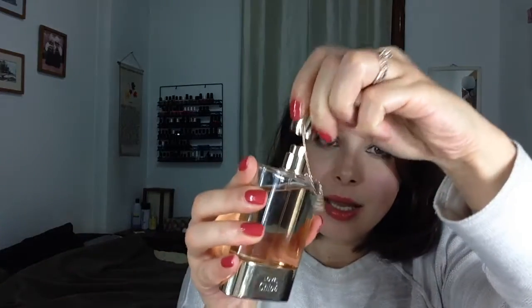This 50 milliliter bottle comes with a gold edging around the bottom. It comes with a gold cap and a very delicate chain connecting the cap to the bottle itself. This fragrance is very long lasting on me, especially on clothes. I find it to be very long lasting. By that, I mean maybe 6 to 7 hours easy.